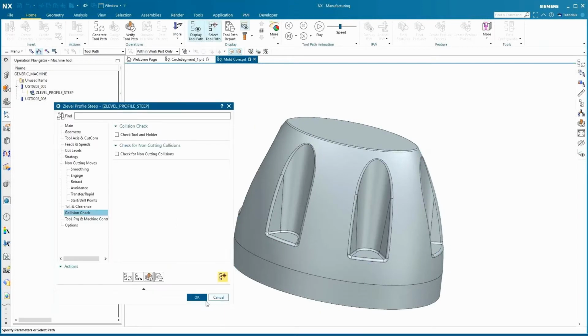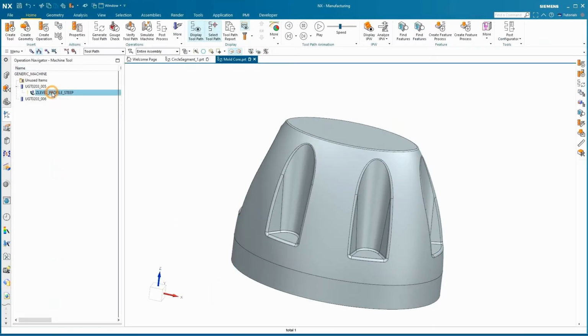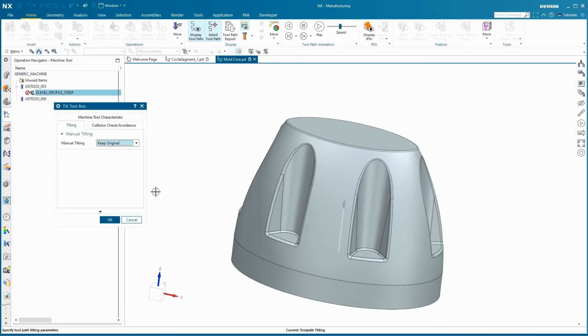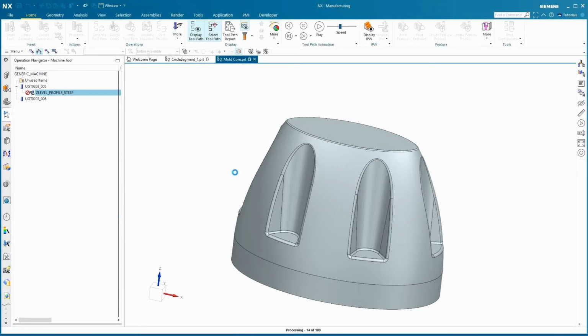Okay, so now I leave that operation, and at this point I right-click and look for the tilt tool axis, which is a command external also to the operations in NX. That means that I can use tilt tool axis on any 2 or 3D operation. Here I want to change my clearances to 0.5 millimeter. And when I click OK, NX will run through the entire operation, looking for collisions at each point and tilting the tool axis away from the wall to make the toolpath work correctly.